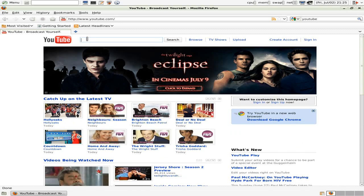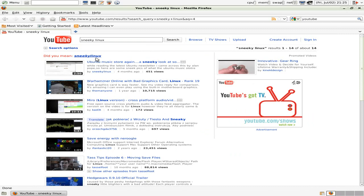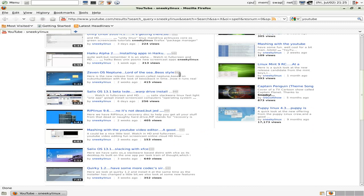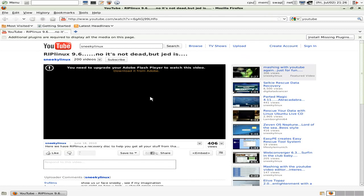A lot of Firefoxes come with Flash pre-installed at the moment, but not this one. So I thought I'd just show you to make sure that you know what you're looking at. So there's me, but for spacing, so that's not really me, is it? So I'll click on me again, and there we have some of my videos. We're going to scroll down. I'm just going to open one up for you. Yeah, Rip Linux. I do like Rip Linux. Nice recovery CD. There's no Flash pre-installed, so you're going to have to do that yourself. But that ain't no big deal. It will be in the repos. So hey, that's pretty good to me.